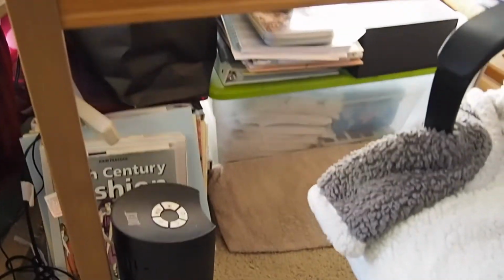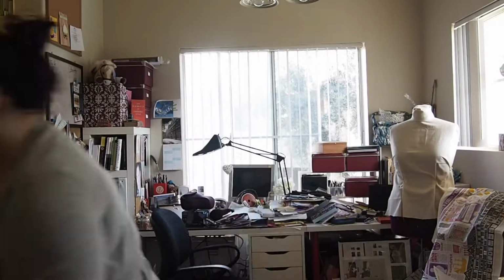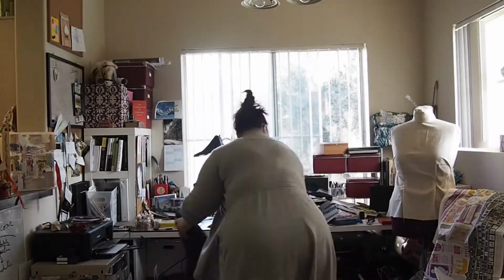So I took that week between Christmas and New Year's and just pulled everything that was in this section over to the other half of the living area so that I had a mostly empty workspace.